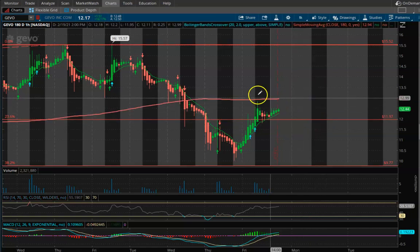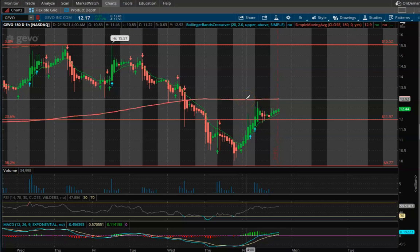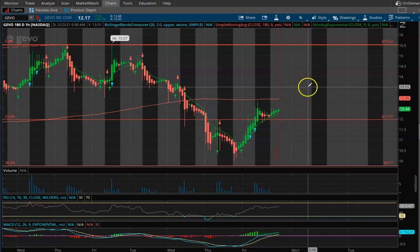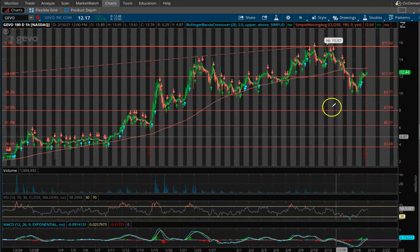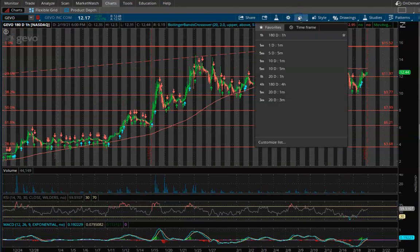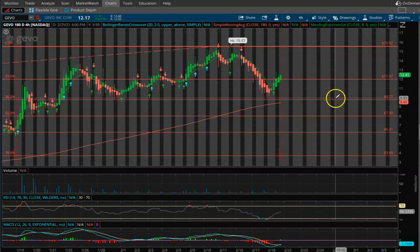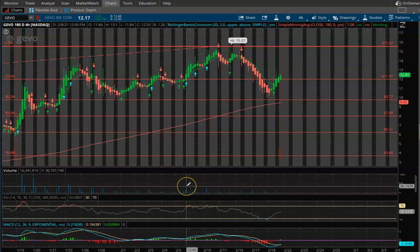But one thing to keep in mind too, on the 1 hour, we are below that SMA line. So if we can get above that SMA line on the 1 hour chart and hold above it, that's a good sign moving forward. However, if we cannot and we keep getting rejected by that SMA line, then I can see some potential for more downside and maybe making our way down closer to that $10 mark. But we'll have to just wait and see how it plays out.